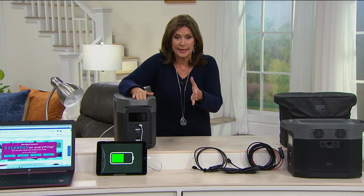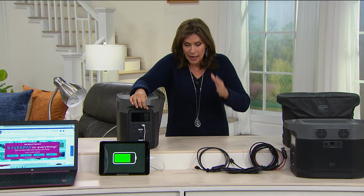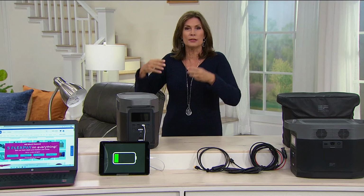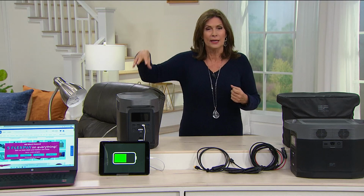Because I know this is an investment. I'm not going to say that it's not. That's pricey. That's a considered purchase. But when you consider losing all of the food in that refrigerator, when you consider that this can power up to 13 things, it may make it possible for you to stay in your house and not have to move out to a hotel, because you can plug everything in here. 13 things: your microwave, your grills, your lights, you name it, you can plug it in.